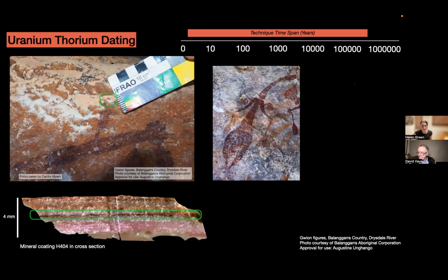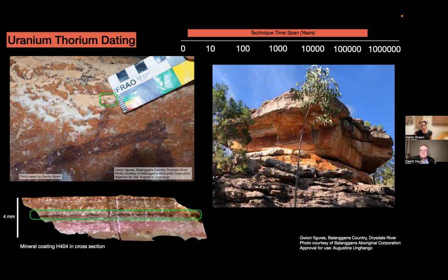But Kimberley rock art is found in these sandstone shelters. And this means that the accretions are made of very different materials which have never been dated before using uranium thorium methods.